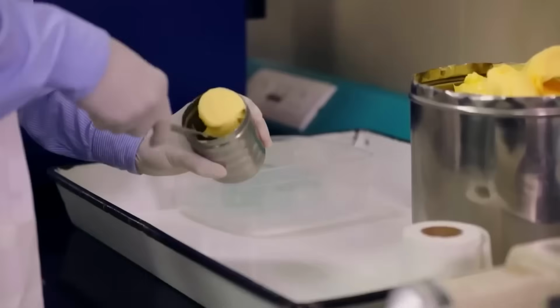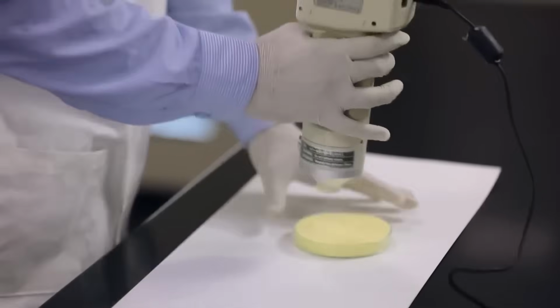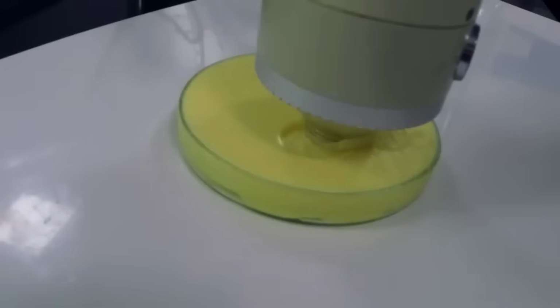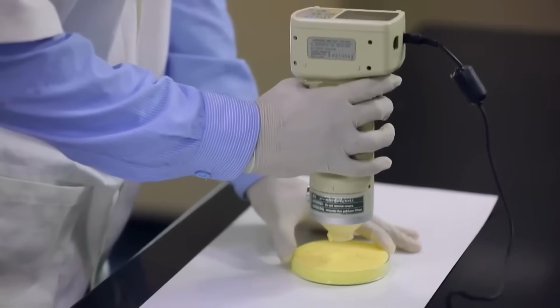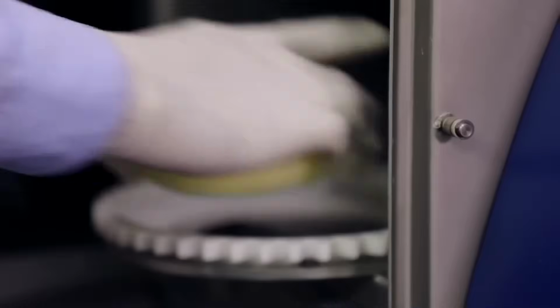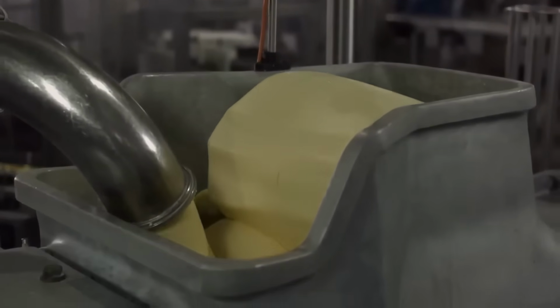Quality control enforces safety and quality standards through microbiological testing, physical assessments, and chemical analyses. Sensory evaluations ensure taste, aroma, and appearance meet expectations. Sustainable practices minimize environmental impact by recycling waste, optimizing energy use, and treating water before discharge.